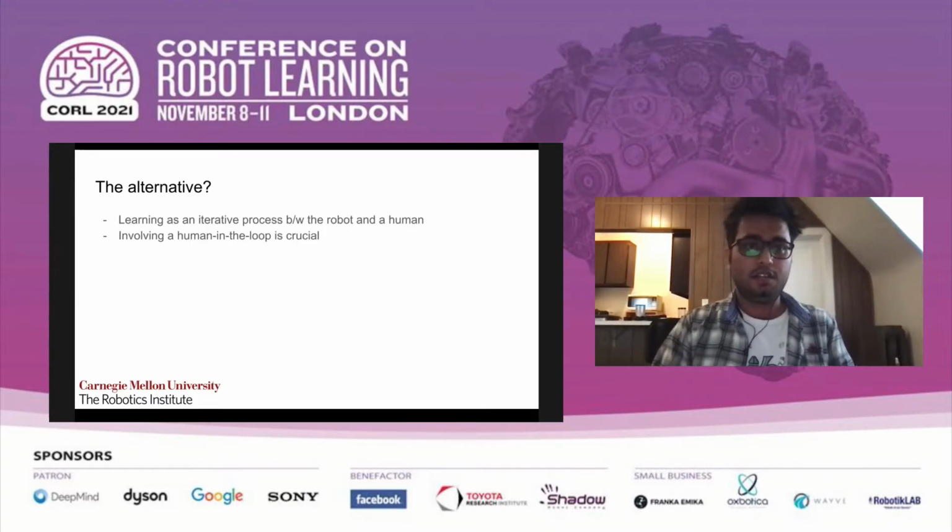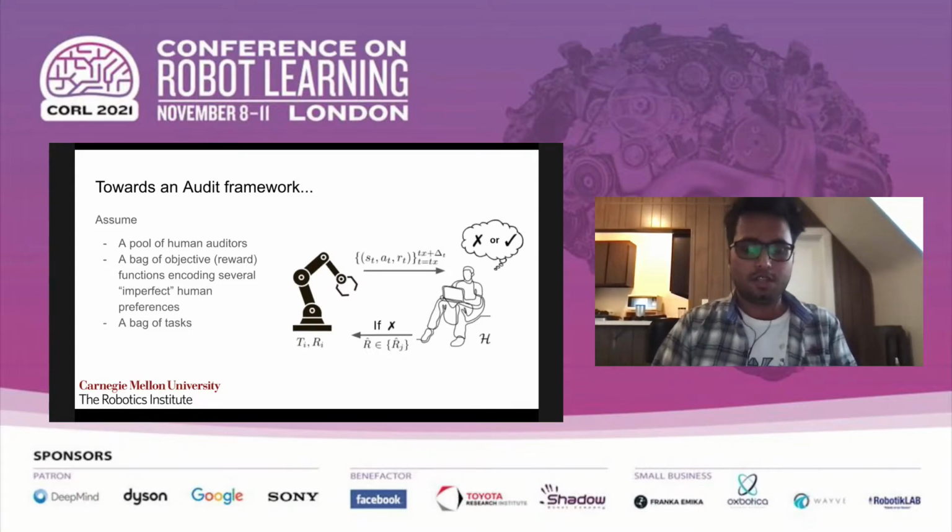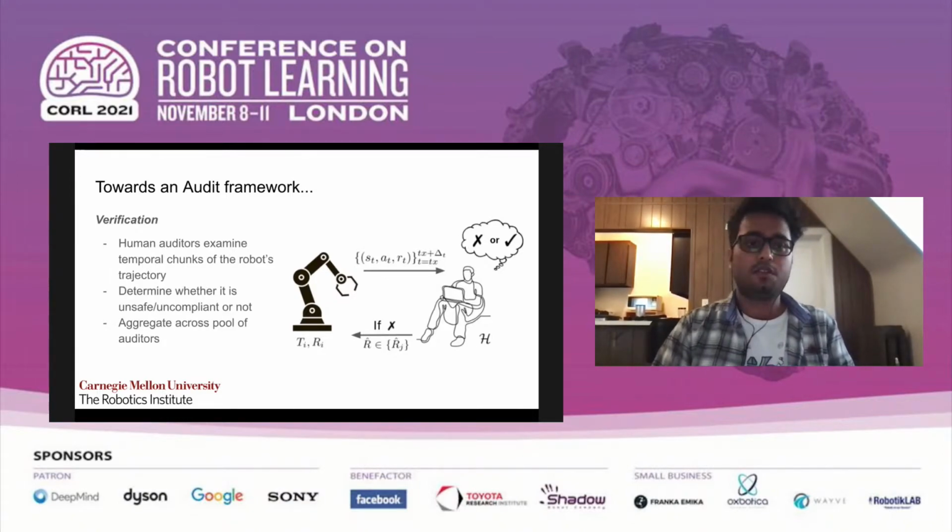So the alternative to this is a human in the loop process for learning. This sounds like a natural solution. And based on this, we could come up with the design of an initial auditing framework where we have a pool of human auditors, a bag of objective functions where each objective function is likely imperfect, but there's a whole bunch of them, and a set of tasks or settings where we want the robot to be ultimately deployed in. Then the verification process is for the human auditors to examine temporal sequences of the robot's trajectory and determine whether each trajectory is unsafe or uncompliant. Based on this rating, we can pool this across the human auditors and come up with an aggregate score.